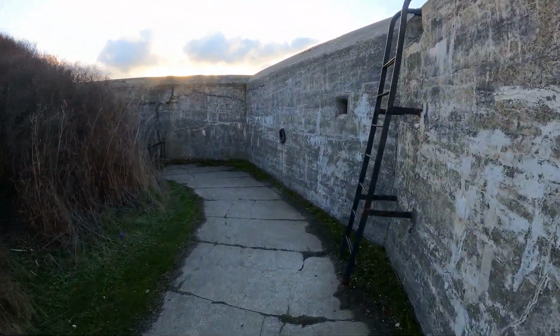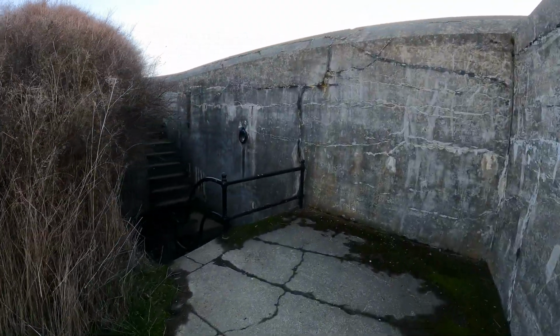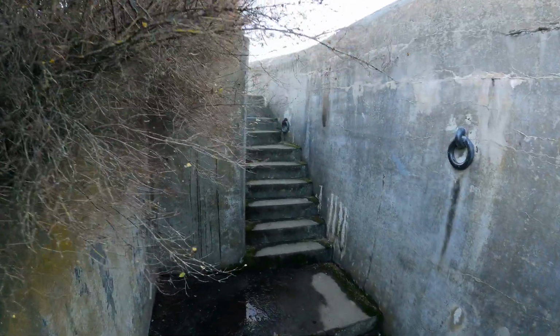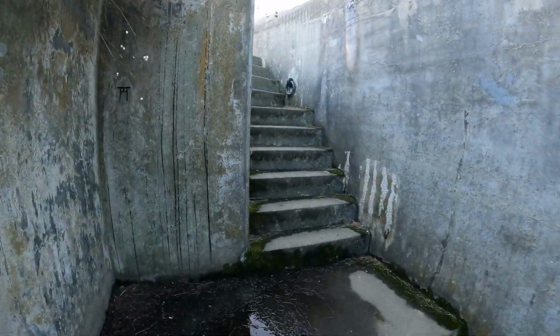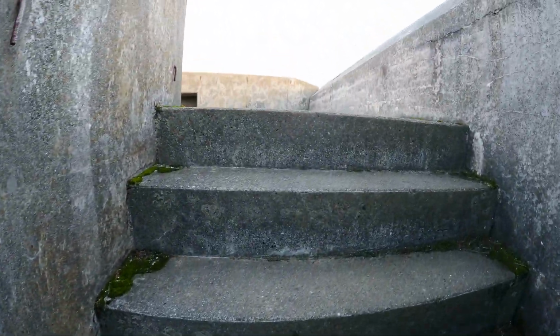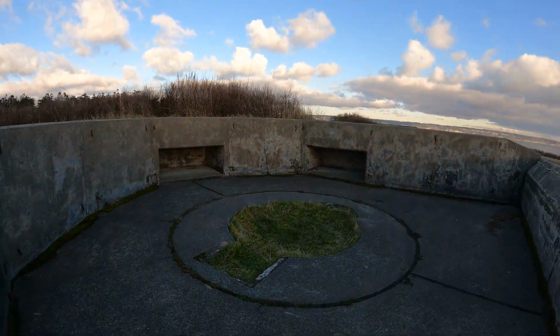So here's a stairway up, ladder up. Okay. Here's a ladder down. I'm not gonna go all the way down. I'm gonna go over here to go back up, because here's another one of the places where the guns would have been installed. Cool.